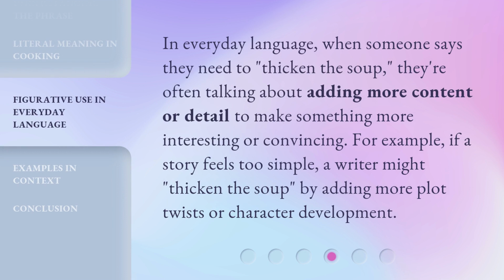In everyday language, when someone says they need to thicken the soup, they're often talking about adding more content or detail to make something more interesting or convincing. For example, if a story feels too simple, a writer might thicken the soup by adding more plot twists or character development.